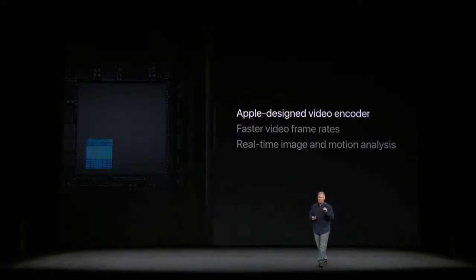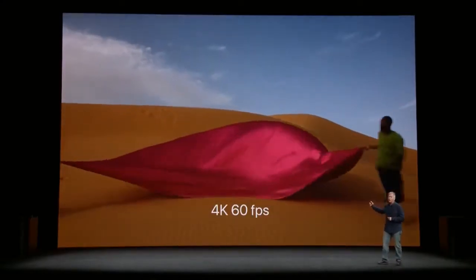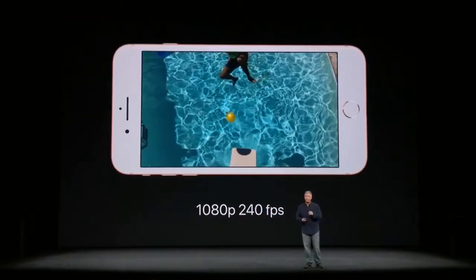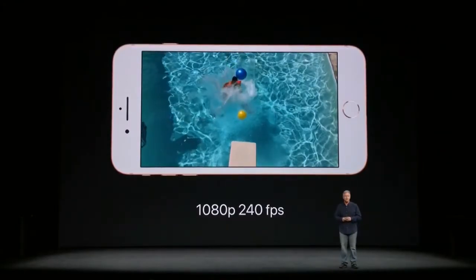Along with the ISP, we have an Apple-designed video encoder. This enables faster frame rates and higher quality video. 2 million of them. And we analyze the 2 million tiles every second, looking for details like texture and edges to predict whether that tile has grass, sky, water, or movement in it. This video was shot on an iPhone in 4K. It's amazing. At 1080p HD, 240 frames a second. That's double the frame rate of previous.